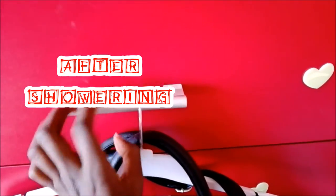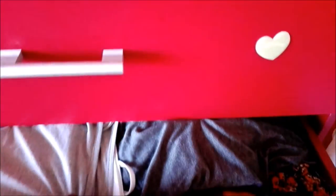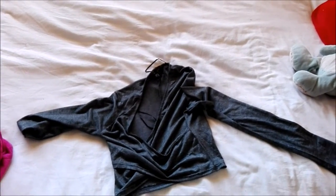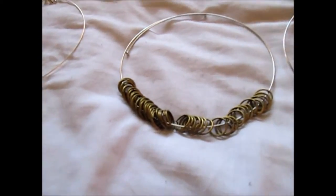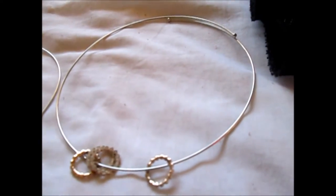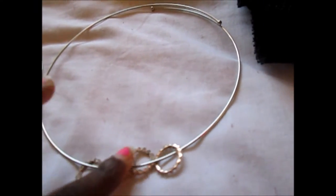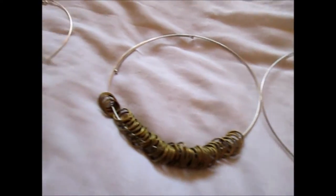So now I'm gonna choose what to wear. Something simple. Choose one that I'm wearing. I made those two myself. I really like them a lot, it's so cute. Pretty cute. I also like this one. And also that one. So you guys, I'm done bathing.